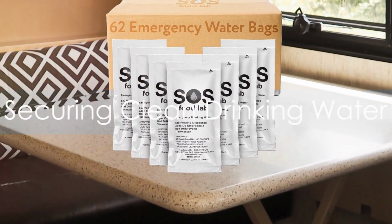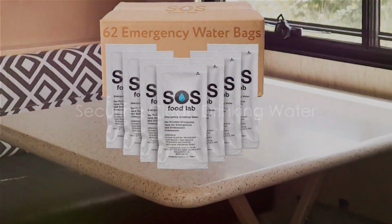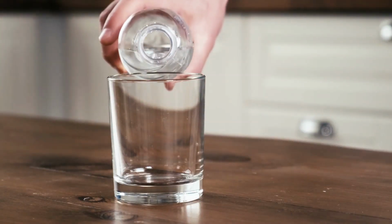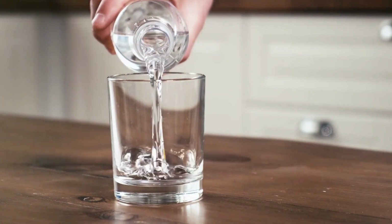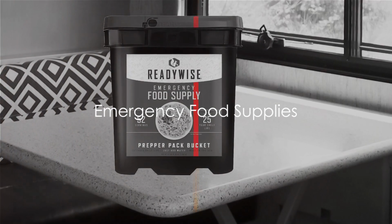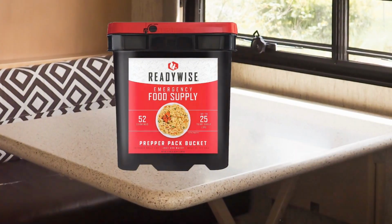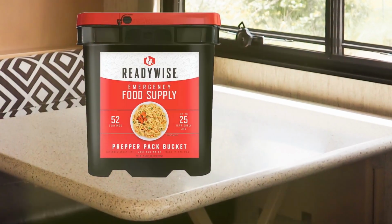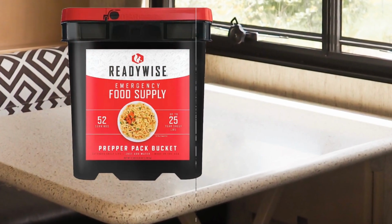The first step in building your RV emergency kit is securing a backup supply of clean drinking water. Water is not only essential for hydration but can also be used for cleaning wounds or even putting out a small fire. Next, consider your emergency food supplies. Opt for non-perishable food items that can be easily stored and have a long shelf life. Think canned goods, energy bars, dried fruits, and nuts.